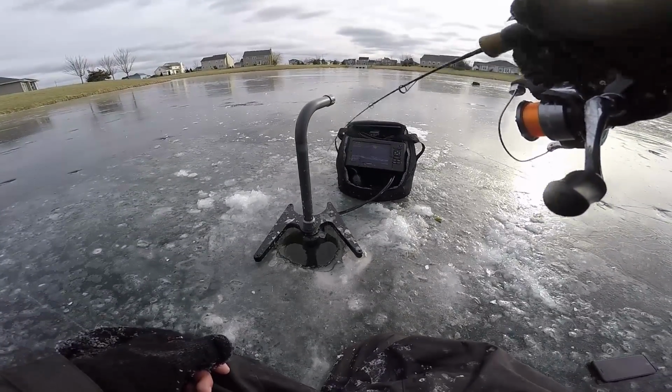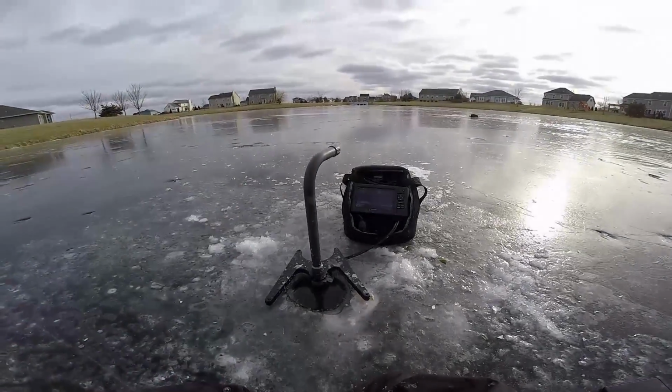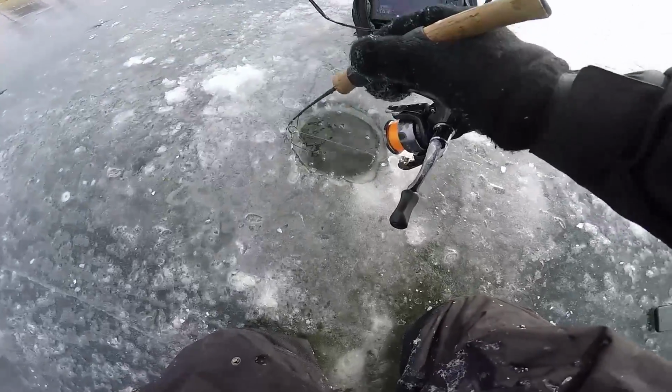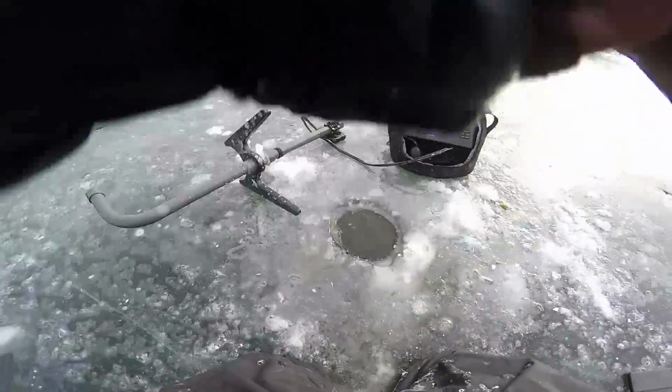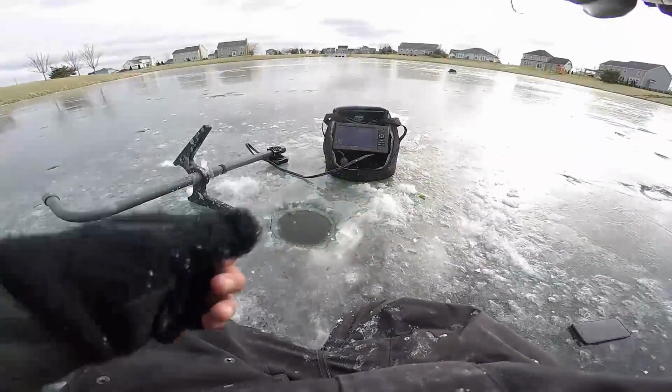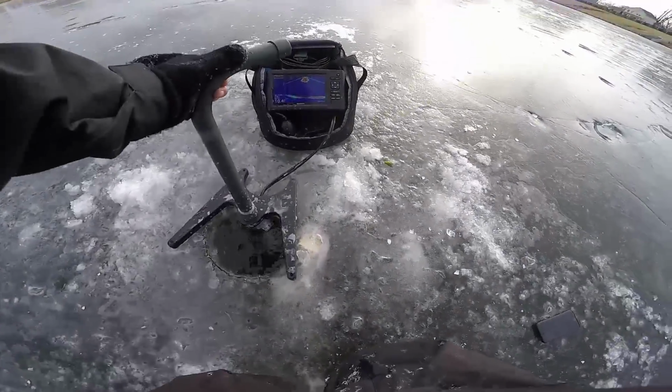I swear, every time I'm on the phone with someone is when I hook a really good fish. Oh, just like that. There's another one. Oh, this is another bass. No, and this one popped off too. God. Just got to keep sending it down there. There's obviously a school of bass moving through.